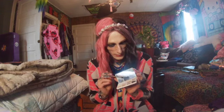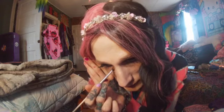Okay, I'm going to be using this pink and this pink. I'm going to put this pink onto the bottom. I'm going to put it down here. I'm going to try it up down here. I actually never really tried these other colors in this palette. But honestly, this pink actually looks really nice.